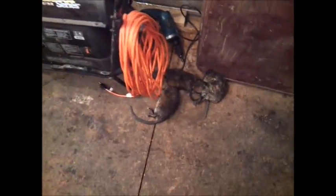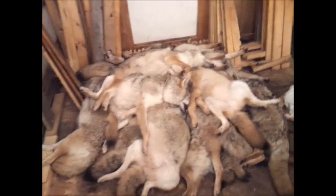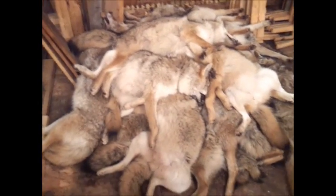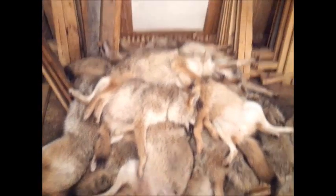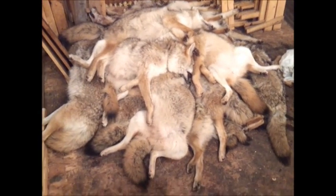Okay, tally is in. 3 muskrats and 21 coyote today. No fox, just coyotes. So these all get hung up in the freezer. Skin them another day. Too many to do at once.